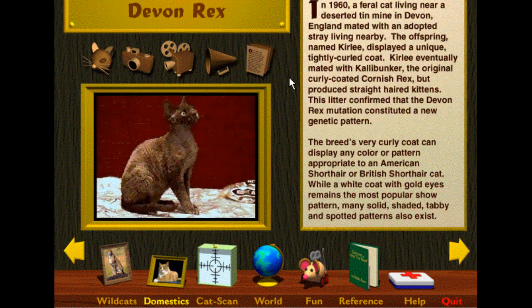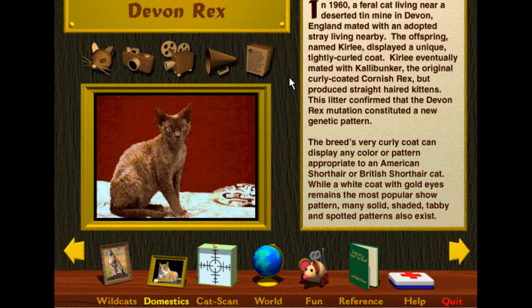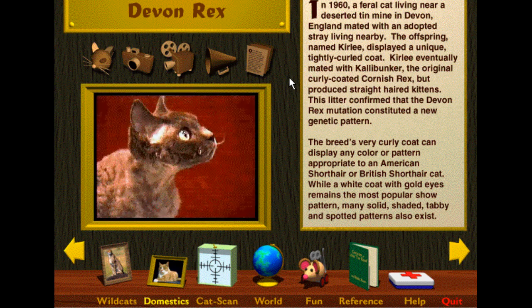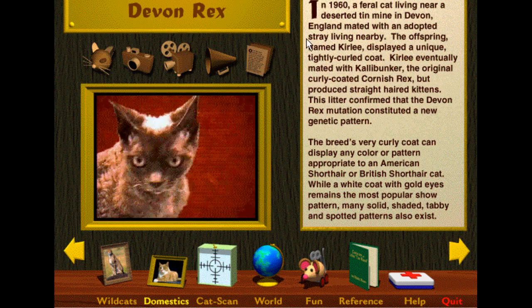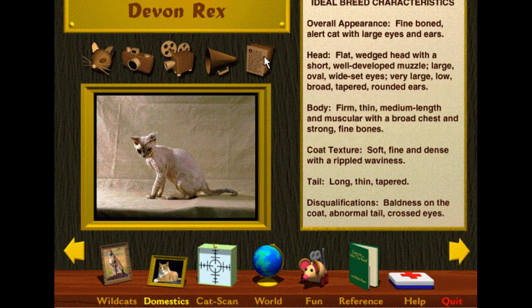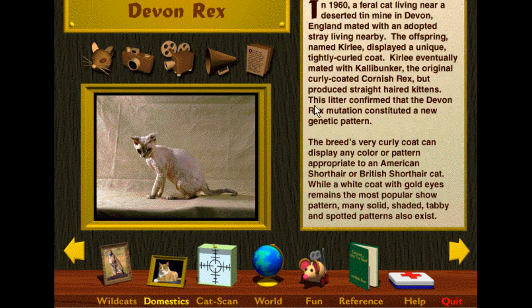In 1960, a feral cat living near a deserted tin mine in Devon, England, mated with an adopted stray living nearby. The offspring, named Curlie, displayed a unique, tightly curled coat. Curlie eventually mated with Kalibunker, the original curly-coated Cornish Rex, but produced straight-haired kittens. This litter confirmed that the Devon Rex mutation constituted a new genetic pattern. The breed's very curly coat can display any color or pattern appropriate to an American Shorthair or British Shorthair cat. While a white coat with gold eyes remains the most popular show pattern, many solid, shaded, tabby, and spotted patterns also exist.